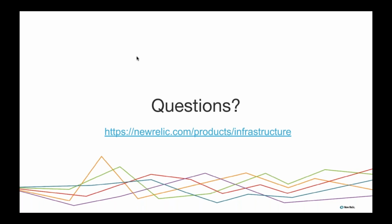First, to start off, can we monitor SAP on cloud using New Relic? I guess I'll take this one. We can monitor, of course, all the infrastructure as a service. So any virtual machine that you're running in SAP, we can monitor for sure. So yes, that's a yes. But we are not supporting specific platform as a service yet from SAP.